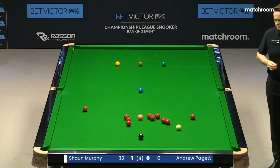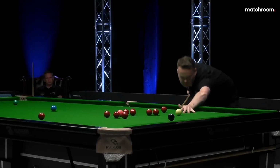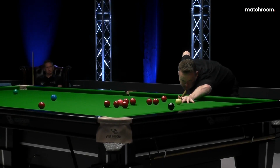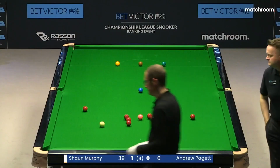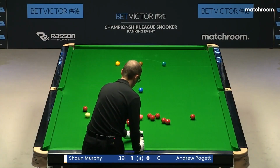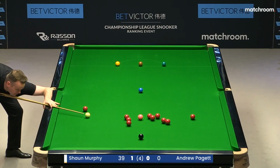Well, after the first few shots in the first frame, we thought he was looking a little bit rusty, but it looks anything but that now. Striking the ball nicely. Cue ball under perfect control. Looking very confident. A chance here, you wouldn't be surprised to see him wrap this frame up in one visit as well.